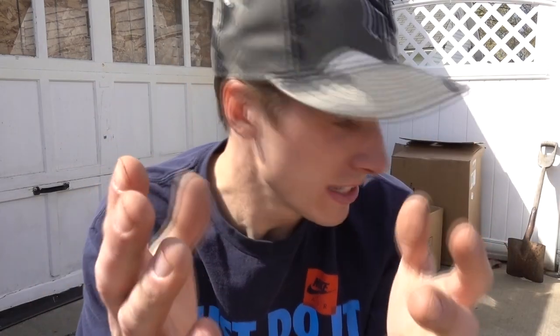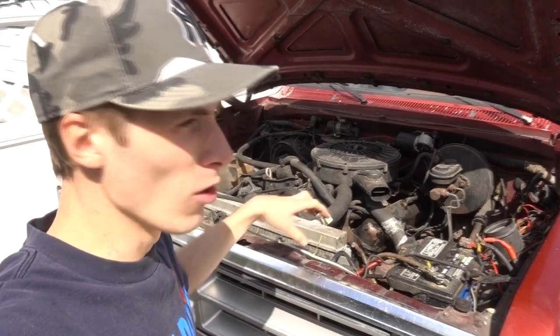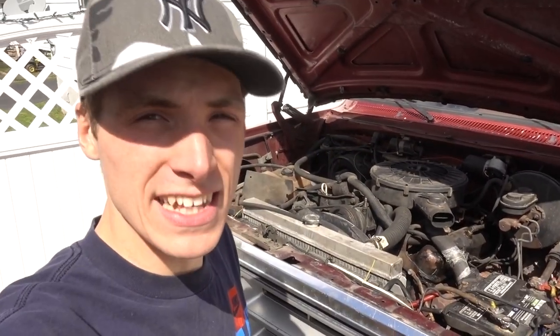Now that you guys can see the new decals, I'm going to start penetrating, well, start lubricating this thing. This whole engine's coming out, that's nuts. There is a lot that's needed to get that done. And this thing's old, 1988. I'm going to let my penetrating oil work for a day.